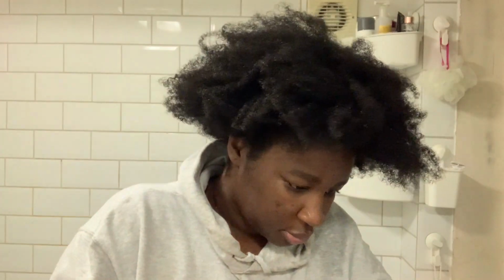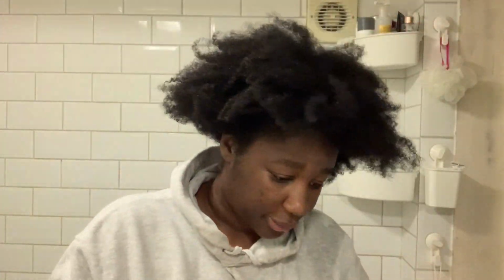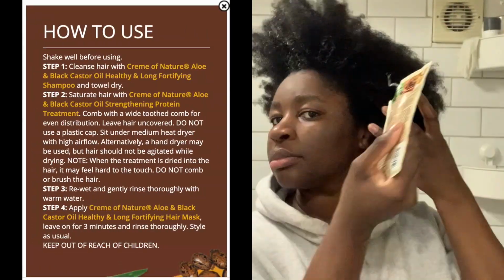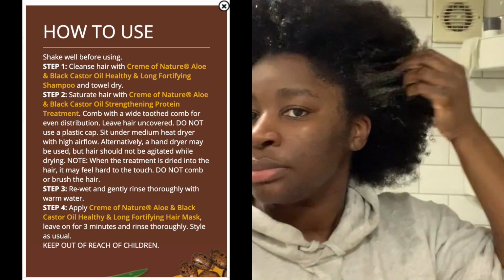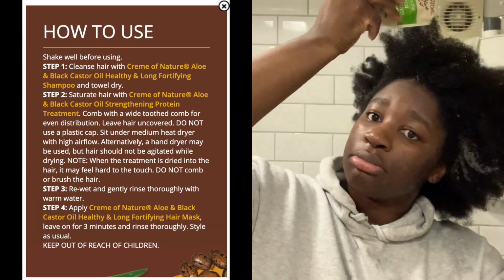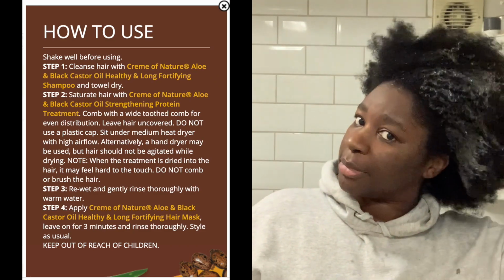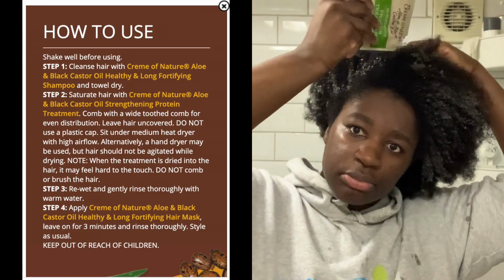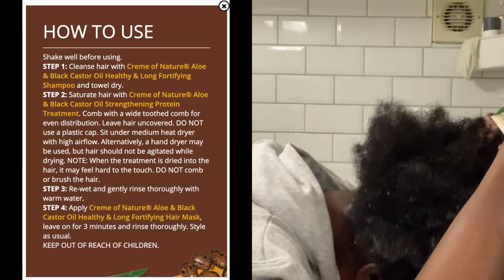Wish me luck. So the protein treatment is very liquidy. I've never had to use something like this before. A lot of the protein treatments I've used in the past have been pudding based or very creamy, not liquidy at all. I decided to follow the instructions to a T, which was basically to shake well, distribute evenly throughout the hair, and then sit under a dryer with medium heat. Do not use a plastic cap, which is very important, or try to comb it after it's been dried.